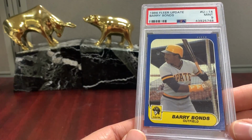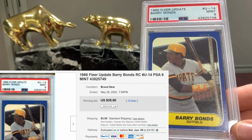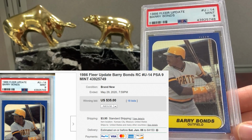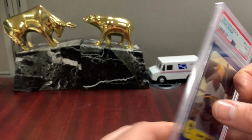These have jumped up too. These were always about 15 bucks, and they've doubled, sometimes tripled for the update Bonds. And this, of course, comes in a box set, just like the Topps Traded 86 Bonds.